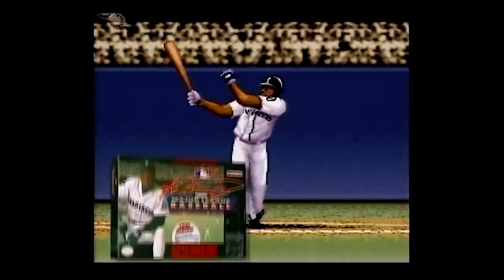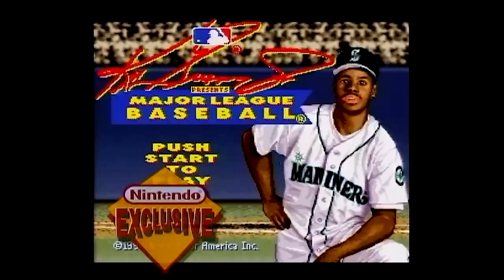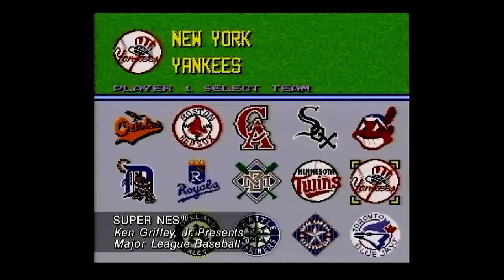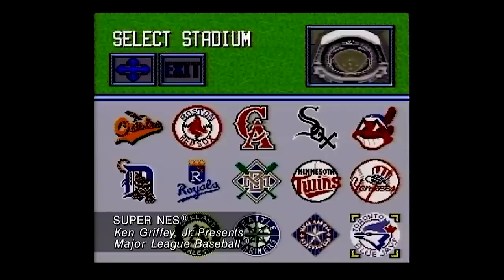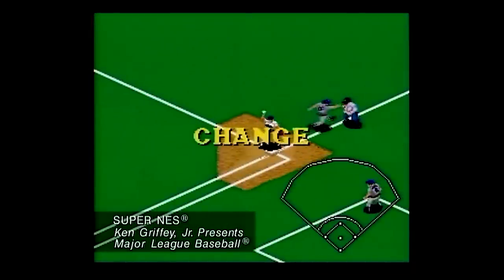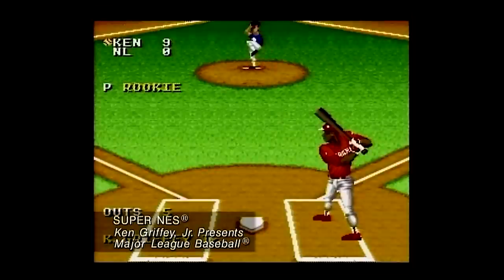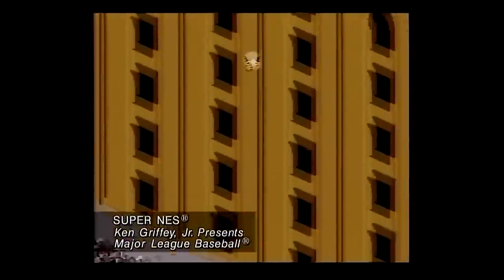Ken Griffey Jr. brings the ballpark to your Super NES in Ken Griffey Jr. Presents Major League Baseball. Choose from all 28 Major League teams and 28 different home ballparks as you reel off a double play or make a diving catch. You want player options? You got them! Pick from over 700 players! And how about a swing at the Home Run Derby, where you compete with Ken for the home run title?